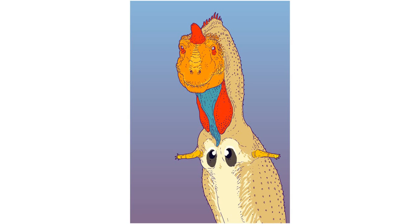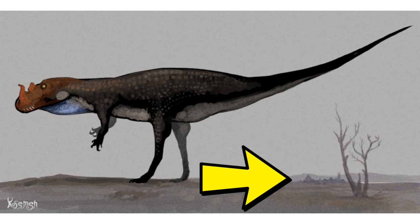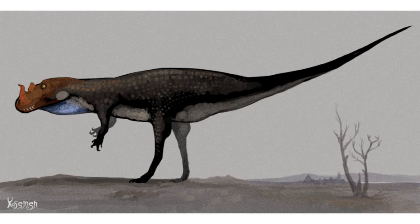He also features Easter eggs in his works as well. In some of his drawings, prehistoric cities can be seen in the background. Kosemen definitely has a very unique and strange art style, allowing you to easily distinguish what's his work. C.M. Kosemen is great at giving people a whole new perspective on the world that once existed, and the creatures that roamed it.